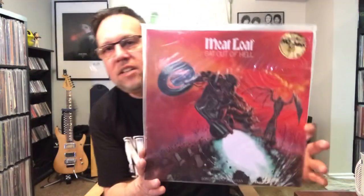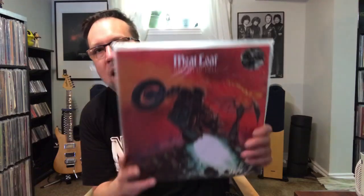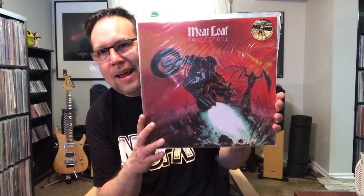Meat Loaf, same thing. Pressed at RTI Records, sealed, audiophile. I don't have, well, no. This was on Friday Music, licensed from CBS Records, but I have Meat Loaf's Bat Out of Hell. And probably so do you. It's a record you should have in your collection. But I'm going to guess that the one in my collection isn't fantastically great, or I'd probably listen to it a lot more. But this is premium quality, pressed at RTI Records, sealed, audiophile quality, Meat Loaf, Bat Out of Hell. I'm actually kind of excited to open up that one.